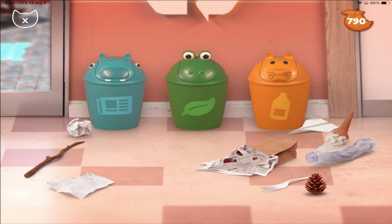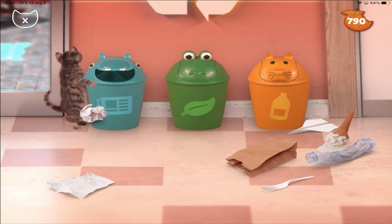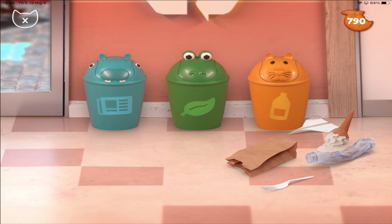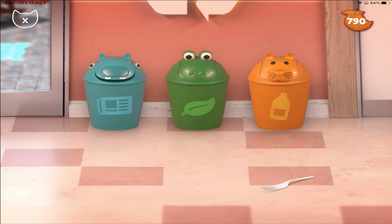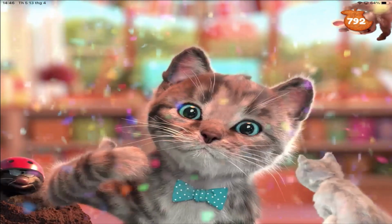Welcome to the recycling game. Drag and drop to recycle the trash. You made it!